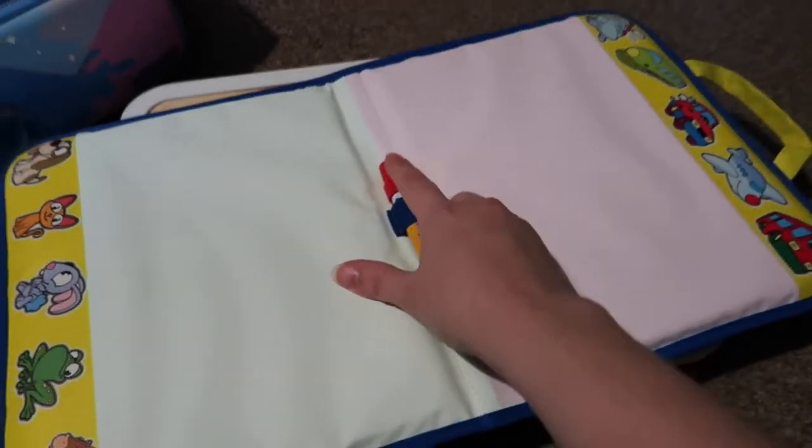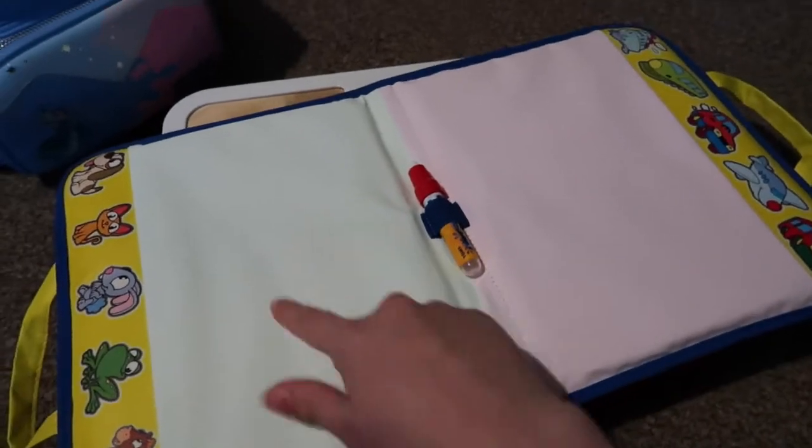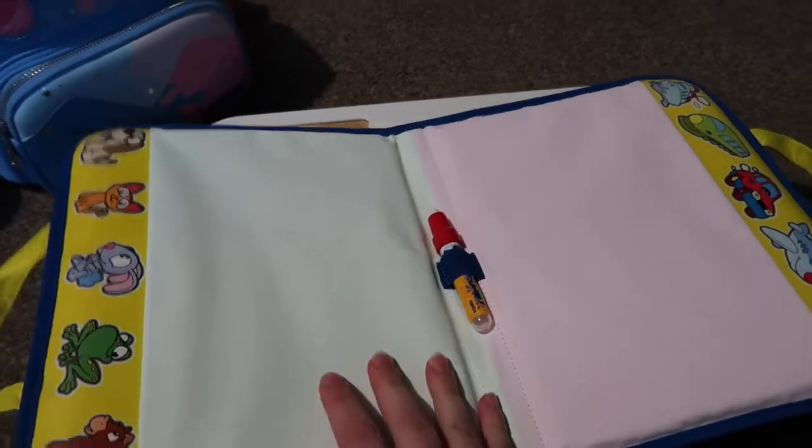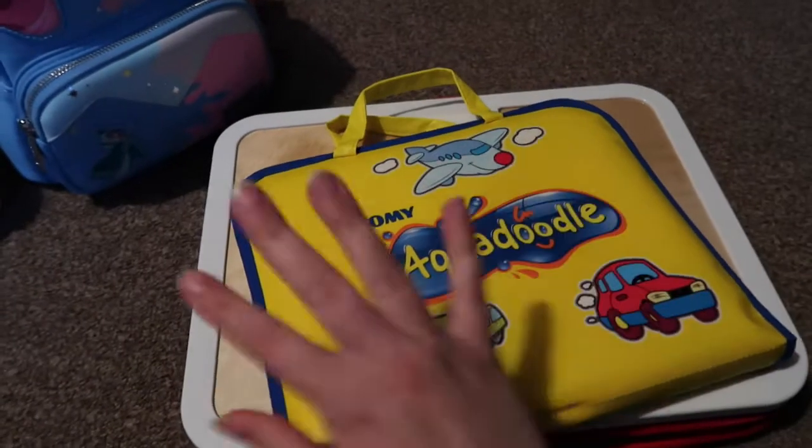And then my mum also bought him this Aquadoodle mat. So we'll fill it up with water in the morning, and then he can draw on it. Let it dry, and then he can keep drawing on it as much as his heart's content. We have a big version of this at home, and he loves it, so it'd be nice to take that.